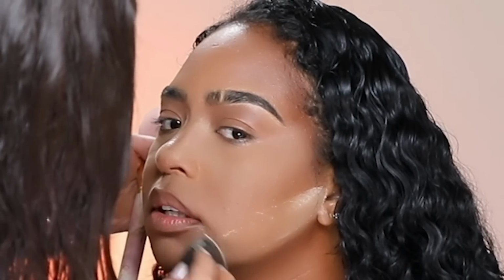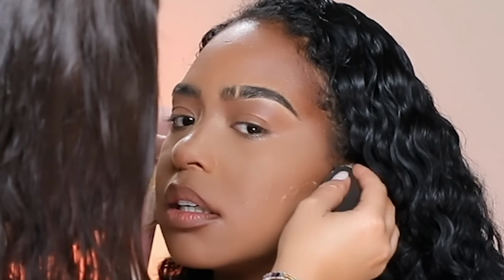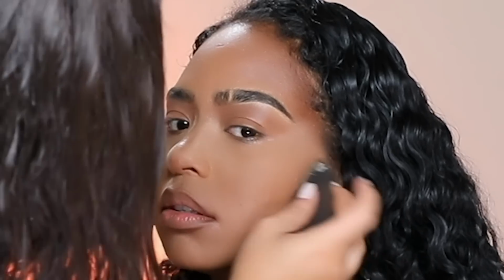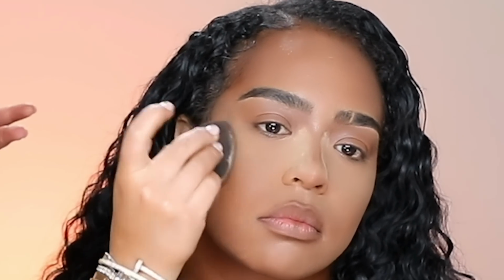Wait, I forgot to do one step. Go down, and you're just going to blend right there. And you know what it is? I don't like to let this sit for too long. You don't? No. Look at this side compared to this side. Yeah. And then I set the neck too, you know that, right? Because even if I do your chest, I'll set the chest too because it photographs differently. Like if I was showing my chest? Yeah. Because I feel like the powder diffuses.